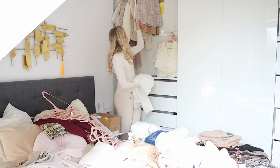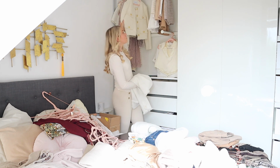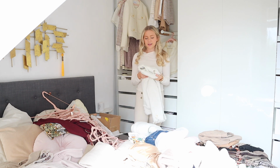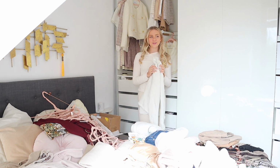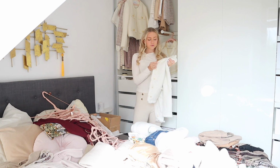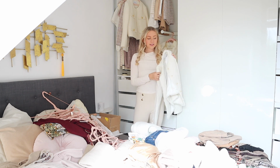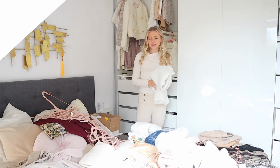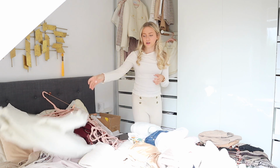And also, I've already got this one from Urban Revival that's more of an off-white, and I kept both because I kept saying I need a white one and I need a cream one. But the truth is, I was never a huge fan of the buttons. I thought about switching these, but when my new jacket arrives, I will put it to the test again, but I think it's probably going to go.